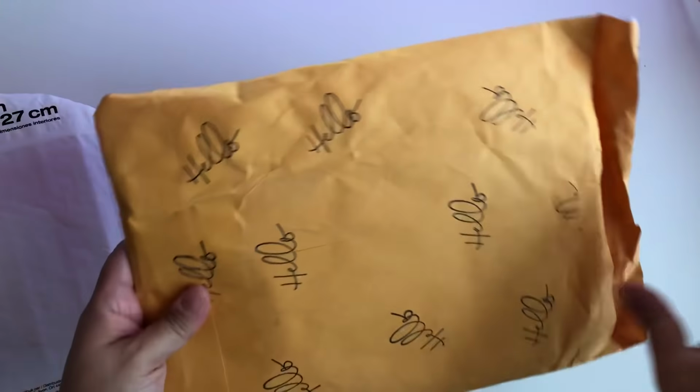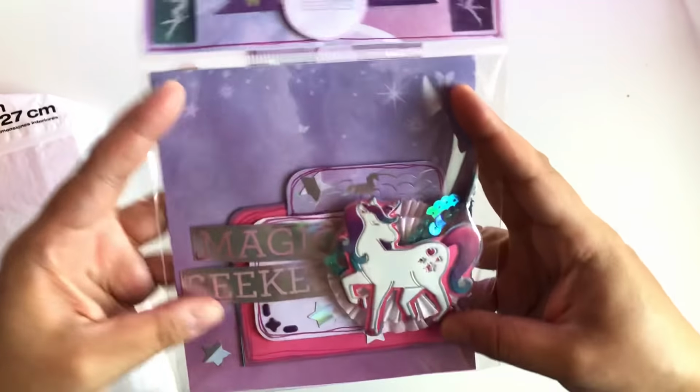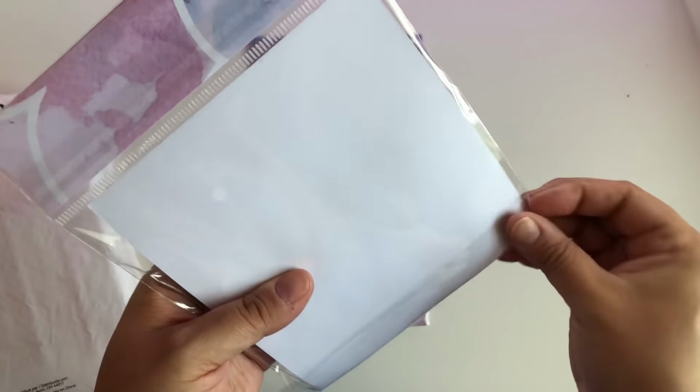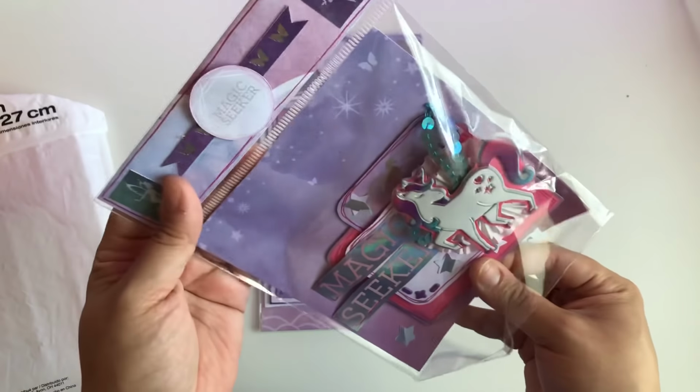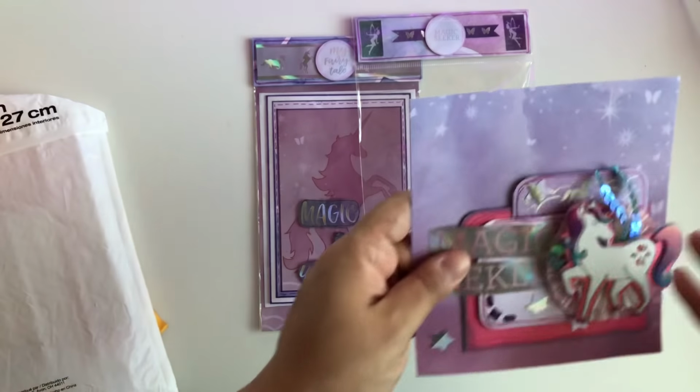So this one has a bunch of hellos. I love the stamping. And let's see who this is from. This is from Eileen Payne. And here is her entry. And you guys, how beautiful is this? Let me open it so you guys can check it out. Oh, she put some cute little star sequins.